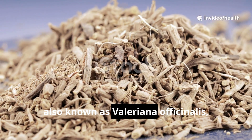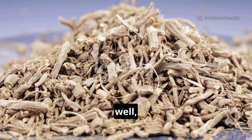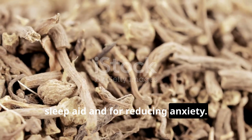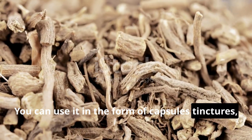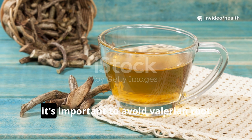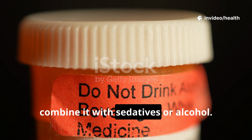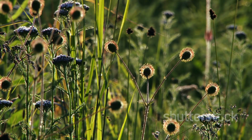Valerian root, also known as Valeriana officinalis, is widely recognized for its benefits as a sleep aid and for reducing anxiety. You can use it in the form of capsules, tinctures, or teas. However, it's important to avoid valerian root during pregnancy, and you should not combine it with sedatives or alcohol.